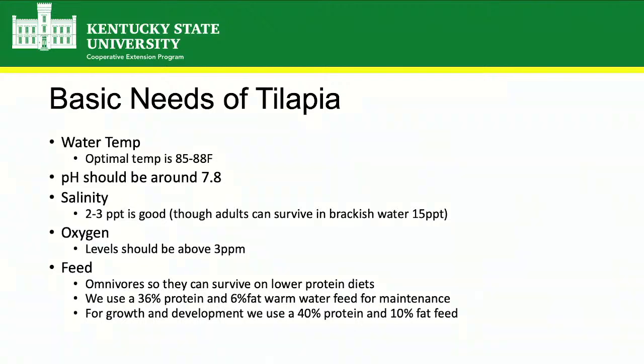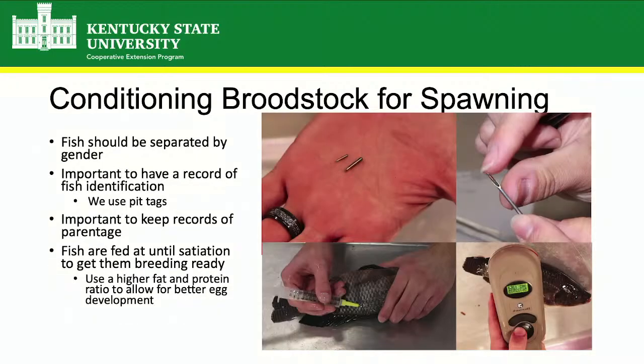But we want to get a grow out, or even get your broodstock ready, with a 36% protein and a 6% fat. In the development of it, you'll go with a 40 and a 10, which is kind of important for these guys. For conditioning your broodstock, you want to make sure you feed them to satiation. So feed as much as they'll eat within a 5 to 10 minute window, so they fill up and fatten up as much as possible and have good production for all of their eggs.